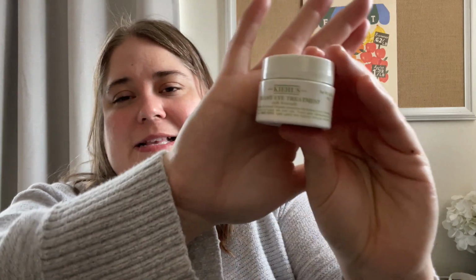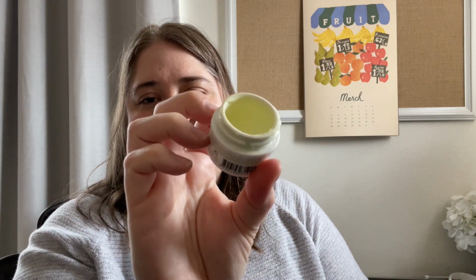Now this is like my go-to eye cream. It is the Kiehl's Creamy Eye Treatment. I always buy it in this small tub because a little bit of this goes a long way. In fact, it goes such a long way that I can't even use a miniature before it expires. So it just kind of got melty and gross. I mean, I did use quite a bit of it before it went bad.